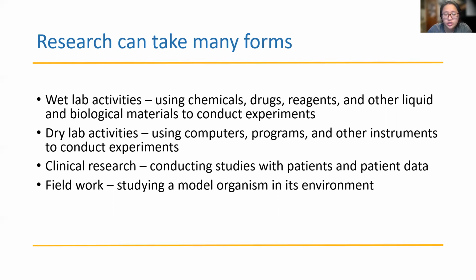And field work, which applies for a couple of different majors here at UCLA. So the marine bio major, and I think the straight bio major. That's where maybe you can take a field quarter abroad, be on a cruise ship, go into the desert, and where you can study a model organism in its environment.